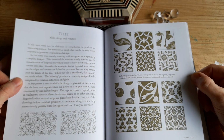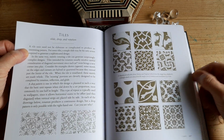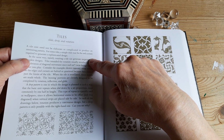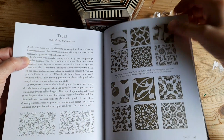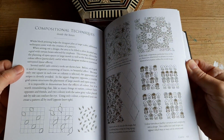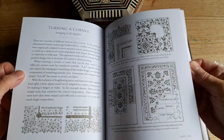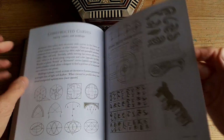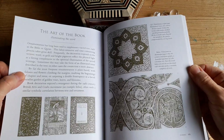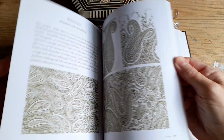Tiles, slide, drop and rotation. It says here, a tile unit need not be elaborate or complicated to produce an interesting pattern. For some tiles, a simple slide may be the only action required to generate a sophisticated design. Block printed repeats, compositional techniques, proving a pattern and refining the design. Arches and domes. The art of the book, illuminating the word. Pen and brush and flourishes, marbled papers.